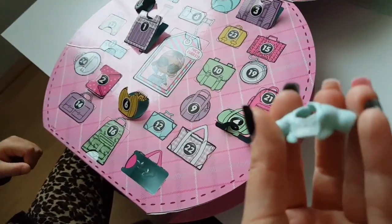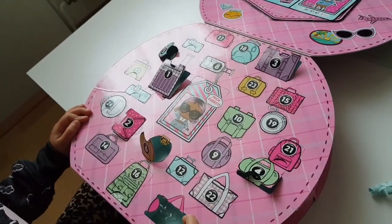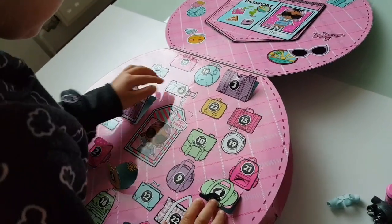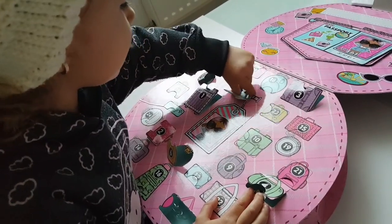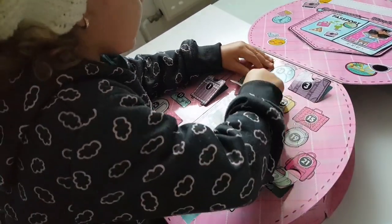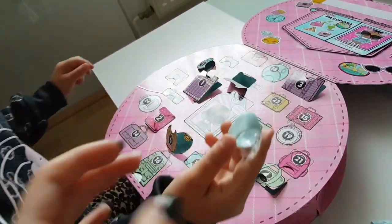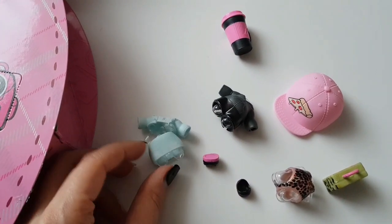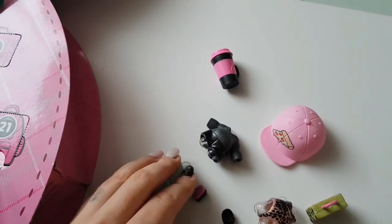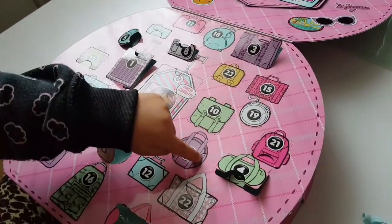We have here a jacket. We have a skirt that goes really good with this jacket. So this is an outfit for her. Okay, that's hard to put with one hand. Yeah, number nine.